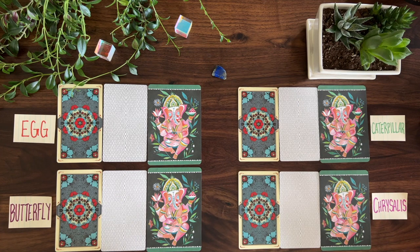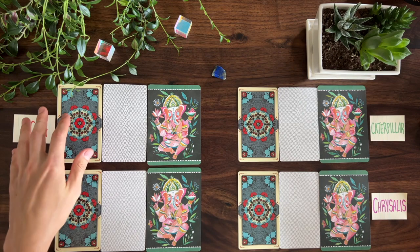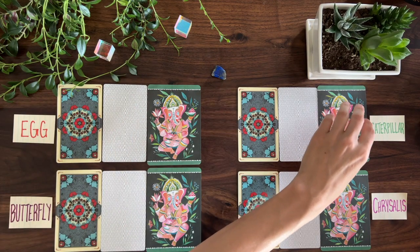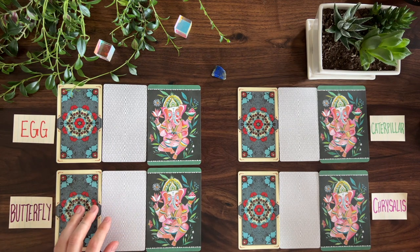Pile number twos, hello, and thank you so much for being here. I'm really excited to get into this reading. As you can see, I've already shuffled and pulled all of the cards for your reading, and they are divided into the four sections of the metamorphosis of the life cycle of the butterfly, starting with the egg, going next to the caterpillar, then to the chrysalis, and the butterfly.